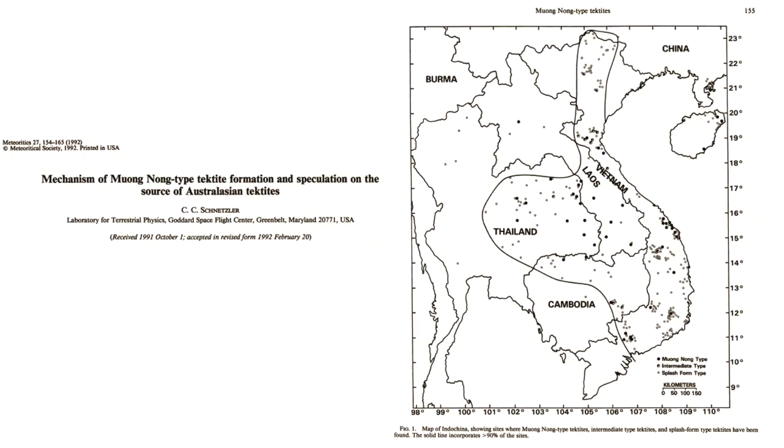One other thing we can look at is Mung Nong type tektites, the distribution of these. Obviously these are very proximal tektites, these are going to be closest to the impact. We can also look at the chemical variations within the Mung Nong tektites, and I'll show you a paper in a minute and a map. And these can be used to regress and find a sensible location for the source crater.